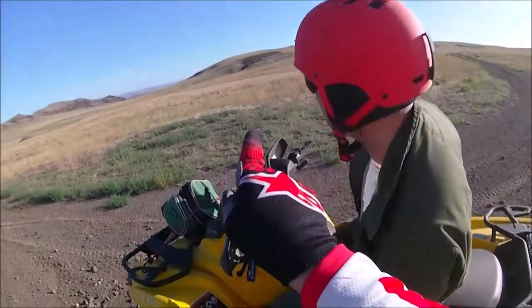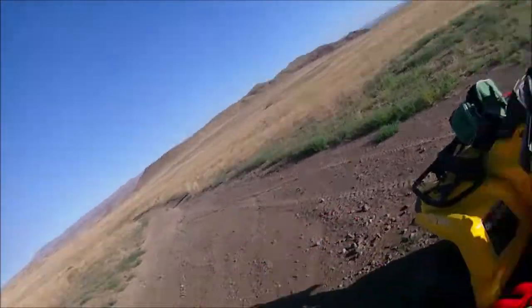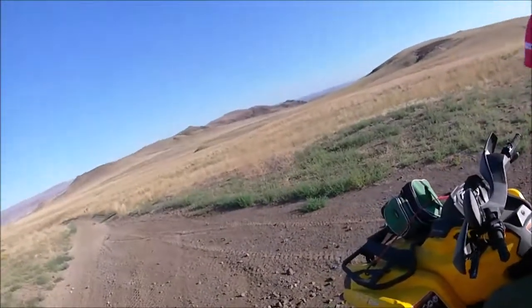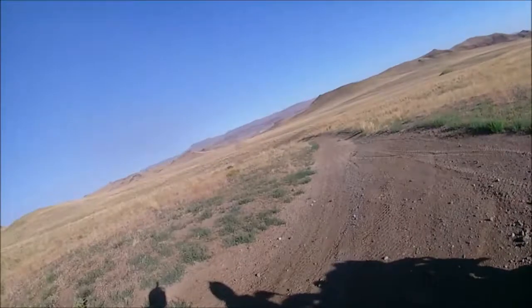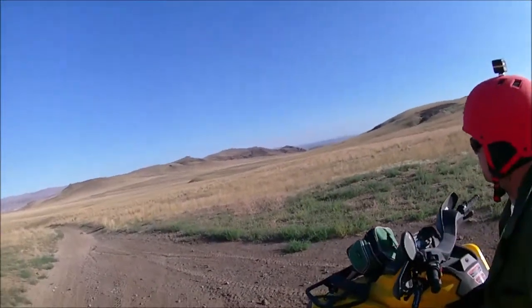This is Graveyard Rim. Okay. Those nearest buttes over there are the Conglomerate Buttes. And we're going down this side of Graveyard Rim.